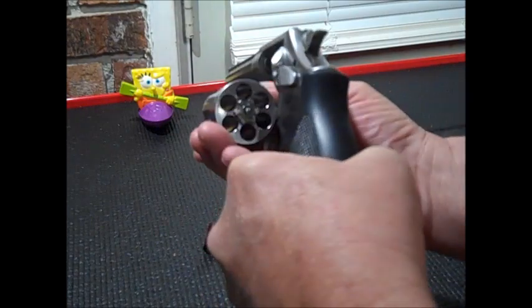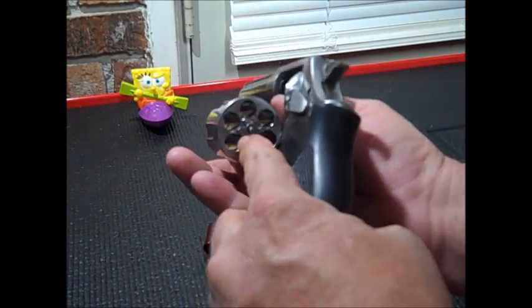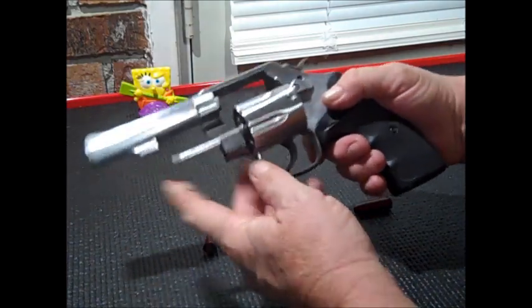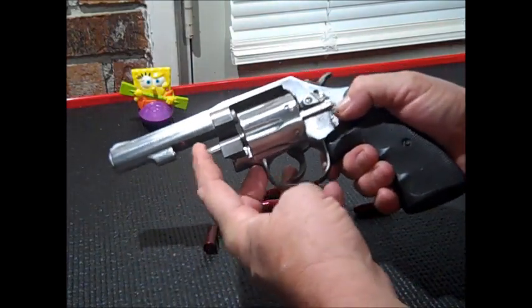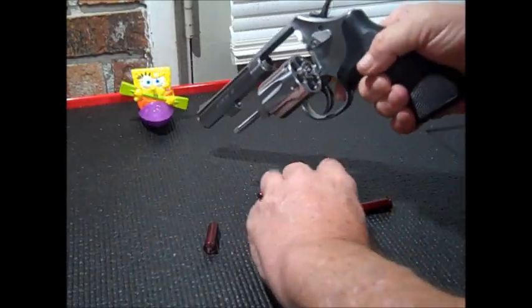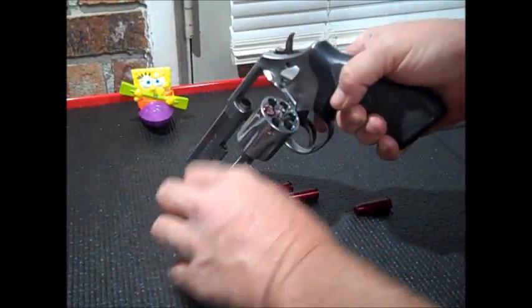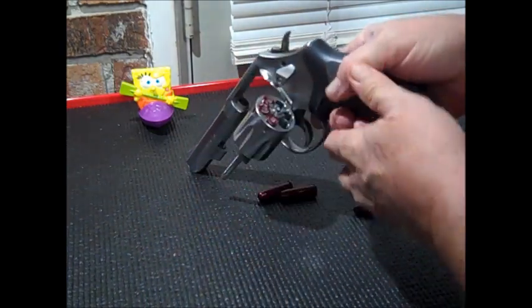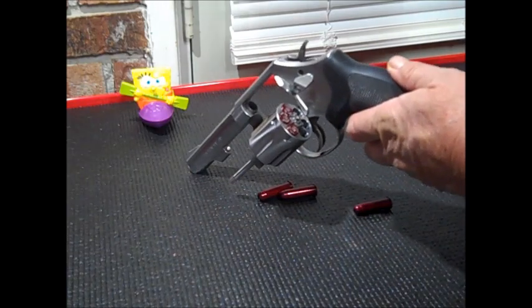Alright, that's very clean looking. No carbon scoring. I doubt this thing's been shot very much. Very smooth right there. No resistance, no friction. Now let's go ahead and put these snap caps in. These are the metal, what they call A-Zoom snap caps, and these things will last. Picked them up off eBay.